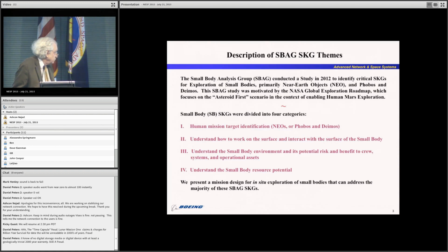So referring to the SBAG SKGs, these were drawn from a study in 2012 for the NEOs and Phobos and Deimos. The SBAG study was motivated by NASA's Global Exploration Roadmap, which focuses on the asteroid first scenario. And they're divided into four categories listed here.